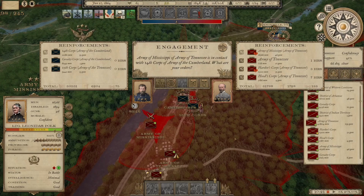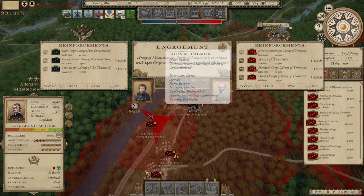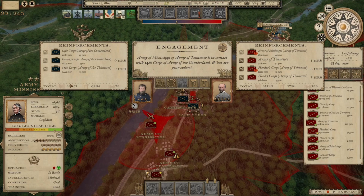Alright, so we have our western fight. It's going to be a pretty big one. We're going up against John Palmer. They've got everyone on the field right now, 30,551. We've got anywhere from 1 to 7 hours before our whole force shows up. We'll have 31,000, almost 32,000, so numerically, well, should be an even fight. Maybe, we'll find out. Get into it. See where they're putting us.